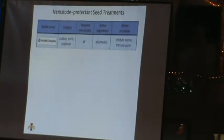So there's a bunch of them now. I don't know if you realize it, but in the late 2000s, Syngenta kind of opened the market. This was an untapped, never before existing market before, seed treatments that affect nematodes, and their product was called Avicta. It initially was brought on the market for cotton and then moved to corn and soybeans. It was targeted against all plant parasitic nematodes, not just soybean cyst, but in the south there's something called root knot nematode, and there's a lesion nematode. So there are other plant pest nematodes that Avicta works against. It's a chemical, and it inhibits the nerve transmission of the nematode.